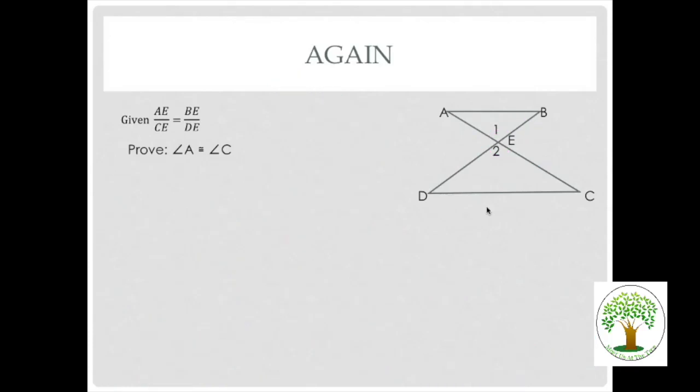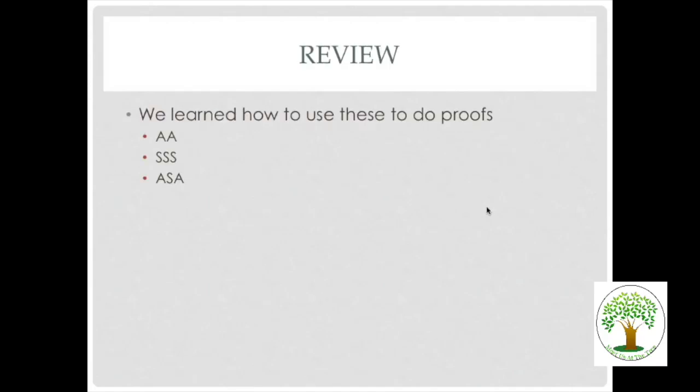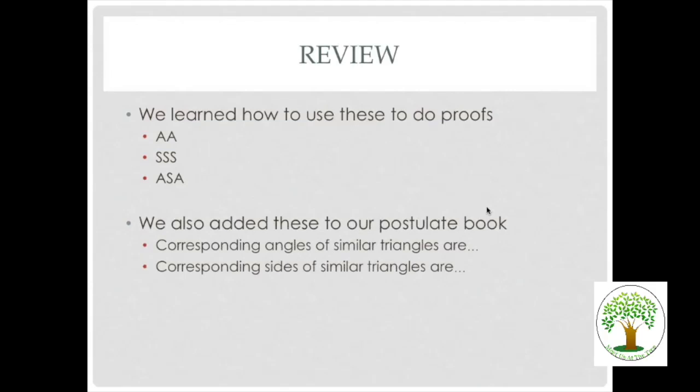That one is very much like one that you do on your homework. Okay. All right. So we learned three things. You're going to use angle-angle similarity, side-side-side similarity, or side-angle-side similarity. Oops, something's wrong up there. That's supposed to be side, angle, side. And we're doing a similarity on all of them. Okay? All right, and we put these in our postulate books right here. Okay?